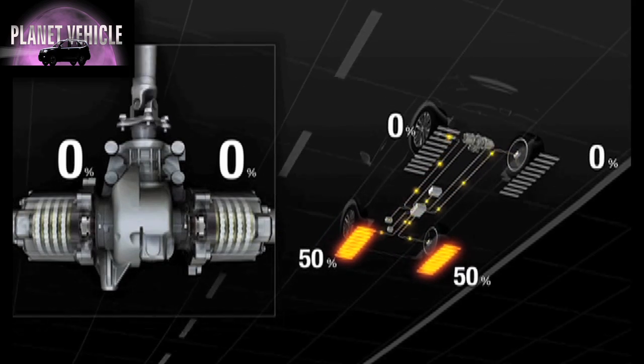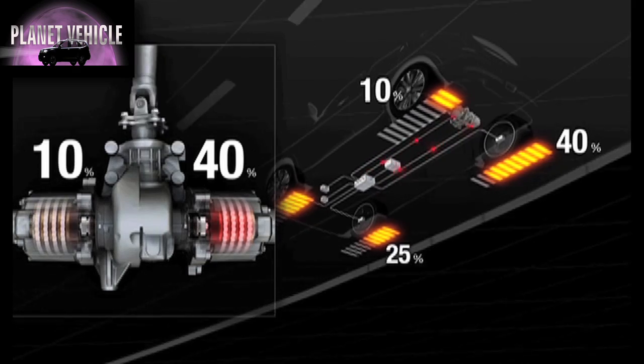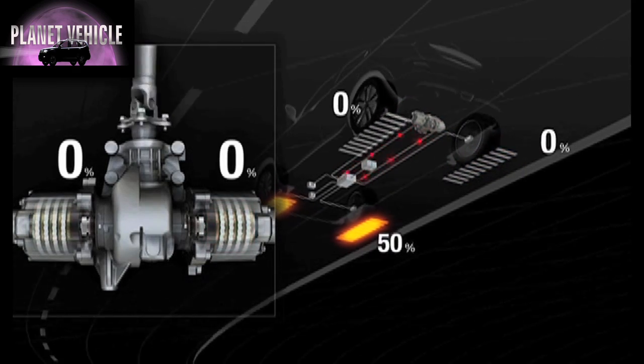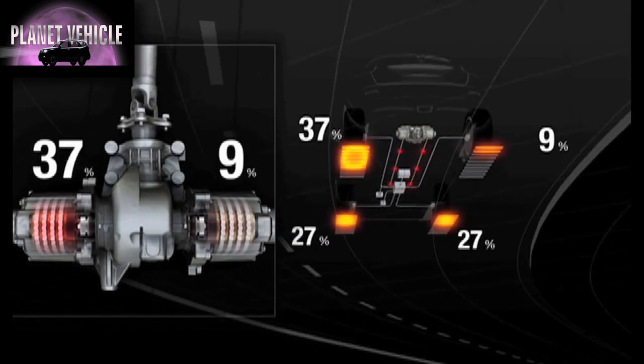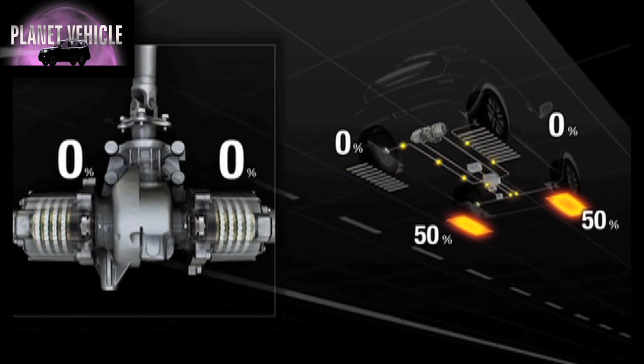No, the basic platform is a front wheel drive platform. Now what it will do is when you start your car, it'll start out at a 50-50 split. Okay. And as you start to drive, if it doesn't sense any need for rear wheel usage, it'll push more towards front wheel drive, kind of maximizing fuel economy. But when it needs the rear, it's there.